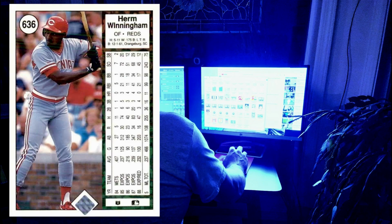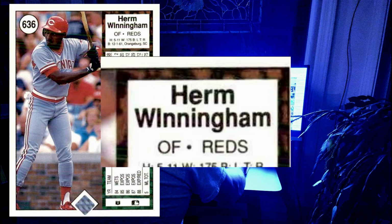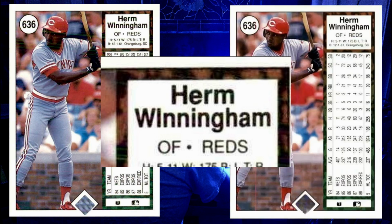636, Herb Winningham. This is probably one of the first errors I ever got in this set. His name is misspelled. On the back of the card, on the word Winningham, the second letter, the I, is actually a lowercase l, or it's a number 1, depending on who you ask. But it should be a lowercase i. And they did come back and correct that. But I'll show you a picture here. You can kind of see the difference.